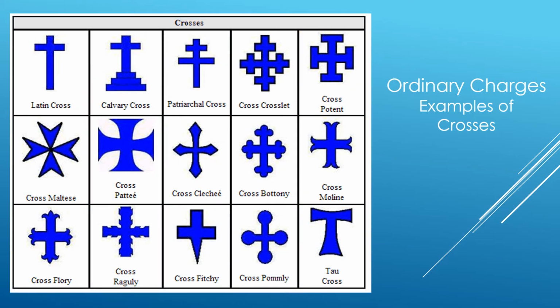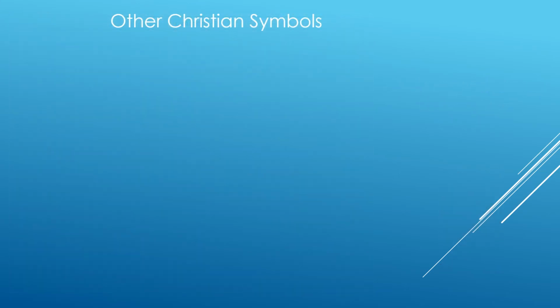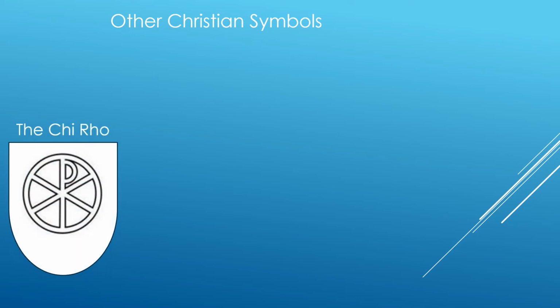And then come the ordinary charges in the seventh group, examples of the crosses. Most of us will recognize these crosses, even though we may not know the heraldic term that describes them. And then the characteristic cross of the red cross, the blue cross or the green cross code, the Greek cross. Other Christian symbols might include the Chi-Rho symbol, which the Emperor Constantine had his Roman troops paint onto their shields before the Battle of Milvian Bridge, where the Emperor Constantine won the entire empire.